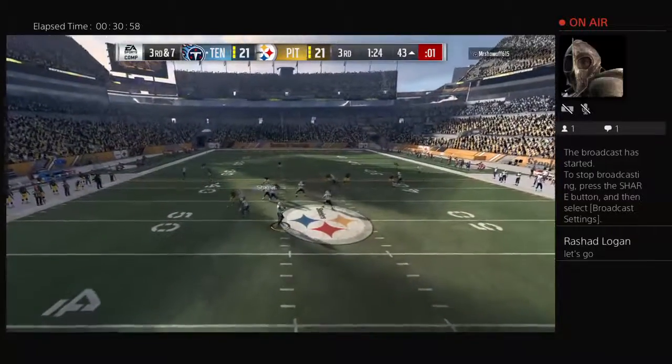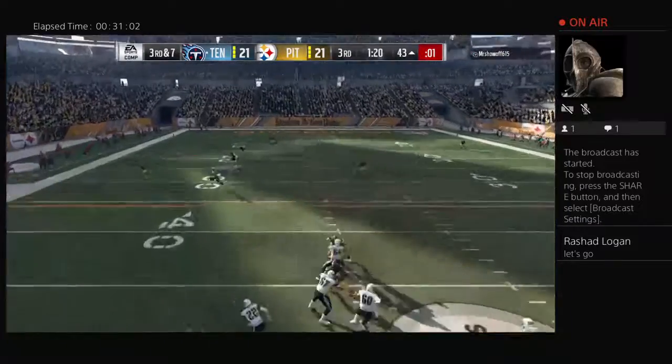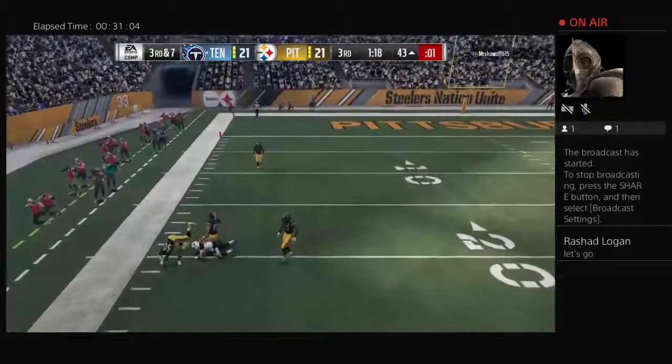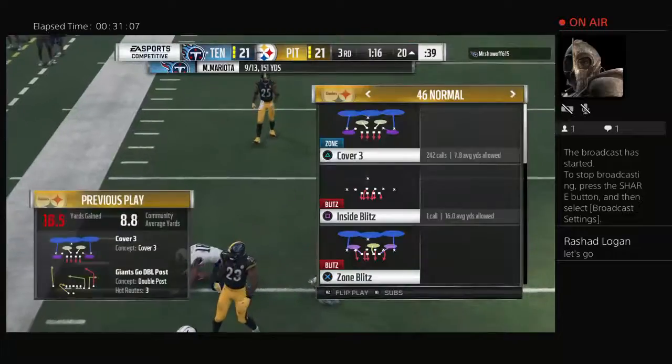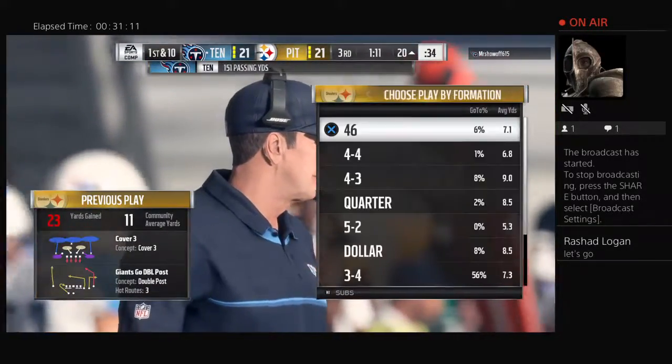They just get the play off. Now Mariota, left side, caught by Matthews. They're able to convert on third with a solid gain of 23.